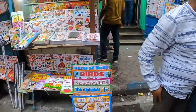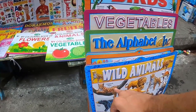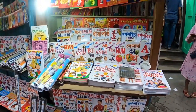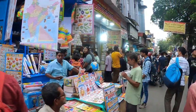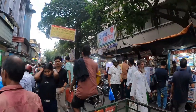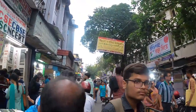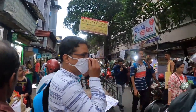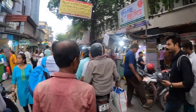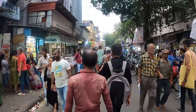Oh, they even have things for little kids too. Cool. It has it in English and then Hindi or Bengali. Coloring vegetables. Cool. Even a lot of kids' books as well. Well, three people on that motorcycle, and three people on this motorcycle too. Interesting. I'm surprised the motorcycle could support that much weight.